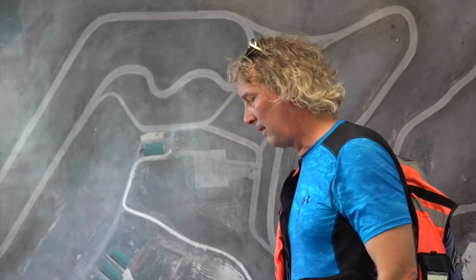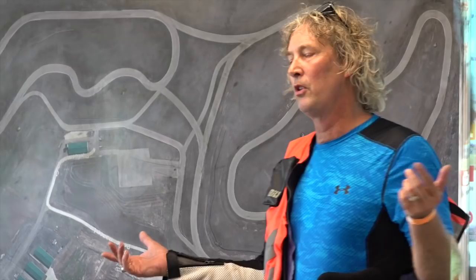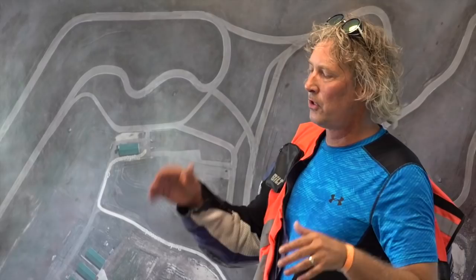How do you set your corner entry speed? Pretty much in MotoGP, everybody's seen that. How many people have seen Rossi or Marquez come into a corner and then look up, check the speedometer? Anybody seen that? You know why that is? Well, for one, they don't use their speedometer to set their corner entry speed. And for two, if you ever saw a MotoGP bike, they don't even have speedometers. So how do you set your corner entry speed as well as they do?